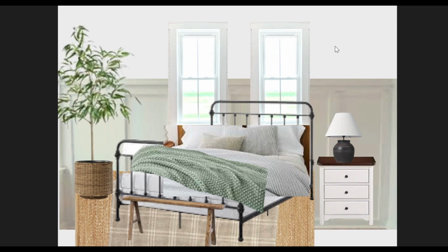I'm thinking the walls kind of a creamy white, and then I really want to frame out these windows to highlight them. I'm going to put some boards around them. And then I'm thinking this kind of board and batten accent wall on the back wall behind the bed in like a warm kind of taupey gray color.